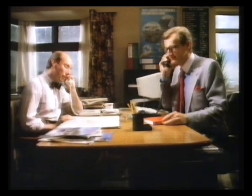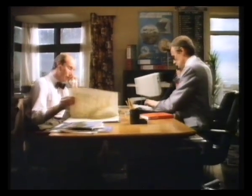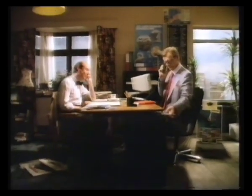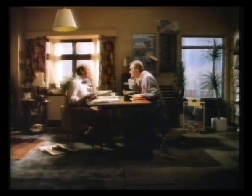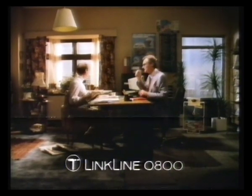Quicks on holidays. The shortest distance between two people is a link line. And if the code number starts with 0800, it's free. Hello. Have a nice time. Link line 0800. Straight through for free.